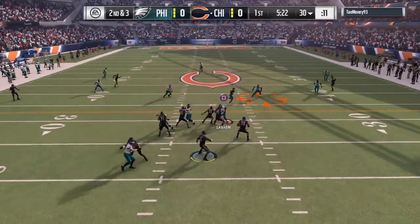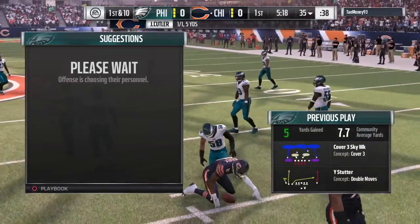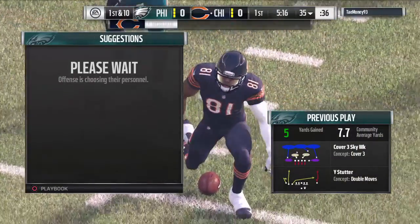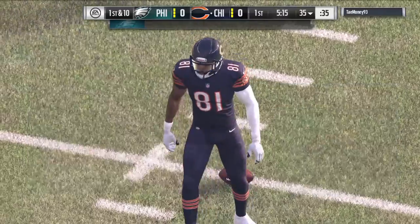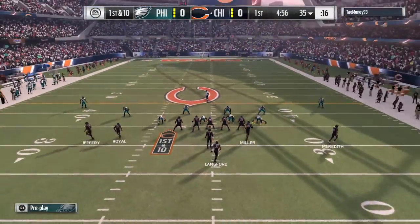On second down, here's Cutler. And he finds a man with a crossing route. They get 5 out of that one, and it moves the chains. So there on that play, offensively, they ran the crossing route. Defense was in zone coverage, so as a former DB, how tough is it to defend that?